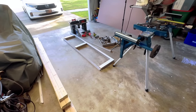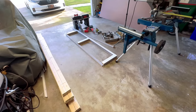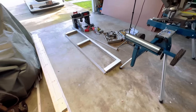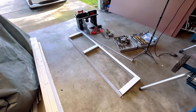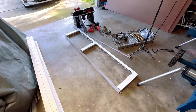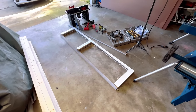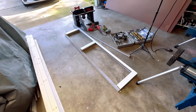So I got some materials. I've got to put this door back together. And hopefully it looks good when it's done, because right now it looks like crap. But we'll see. Did not go to plan.